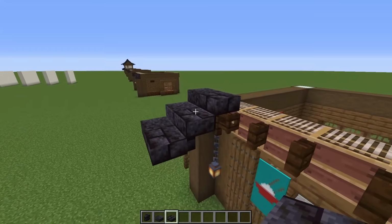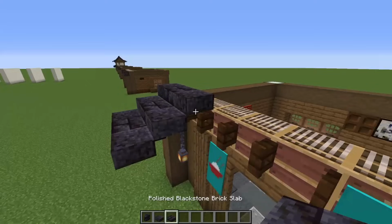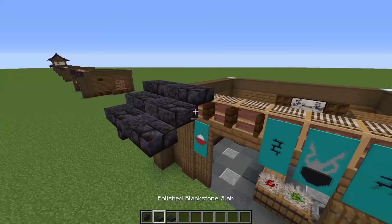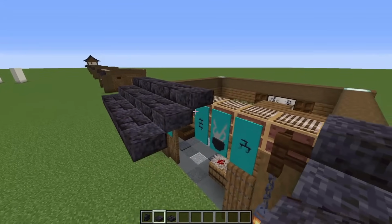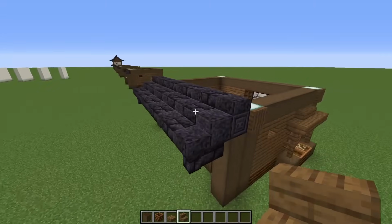And we're just going to keep going back and forth between the polished slabs and the polished brick slabs. So just that pattern right there, and that's going to be the same when we do the roof above as well. So just keep going along until you've connected these. And that is how you should be looking when you're done.